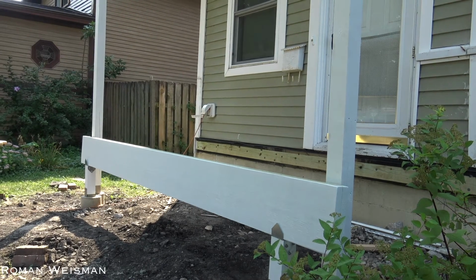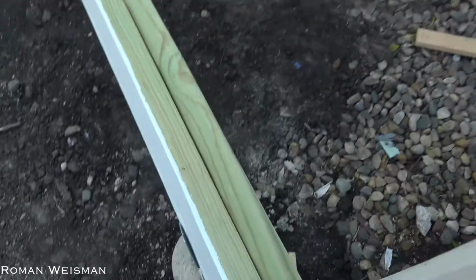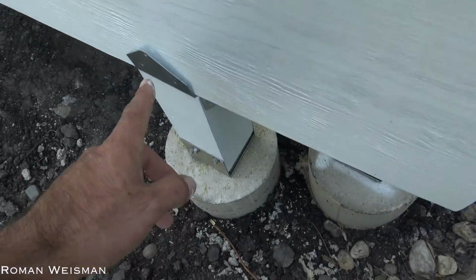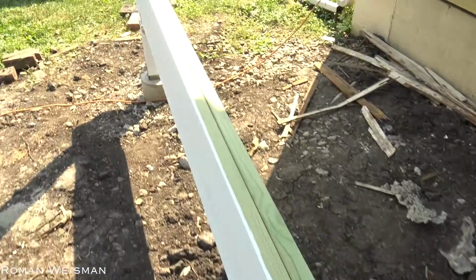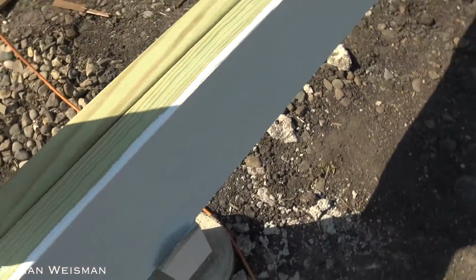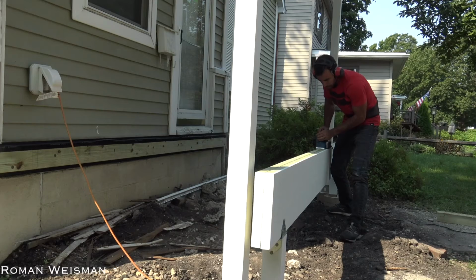I have a little bit of room to play, where it can go left or right. See, I have this amount of space. I figured out that here I need to put it flush with this side, while the other one I need to put it flush with the side closer to the house. So just be aware that you still have a little bit of room to play.